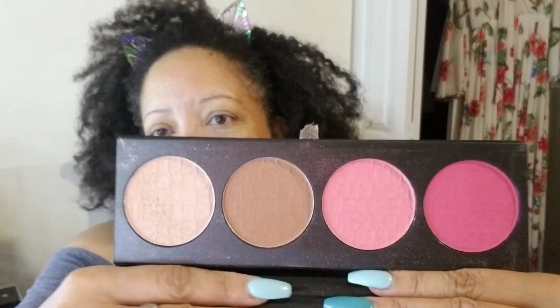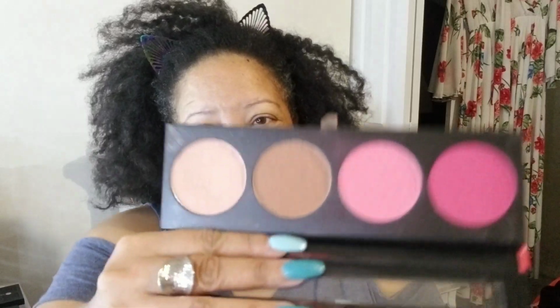Now I have these, and these are my new, this is the LA Girl, what do they call it? The Blush Collection Beauty Brick. And it has two blushes, a bronzer, and a highlighter. I like the blushes a lot. I really do. The bronzer and the highlighter, especially the highlighter. The highlighter is super duper powdery, and you can barely see it. It's just, no. See how it is? This is just not happening.